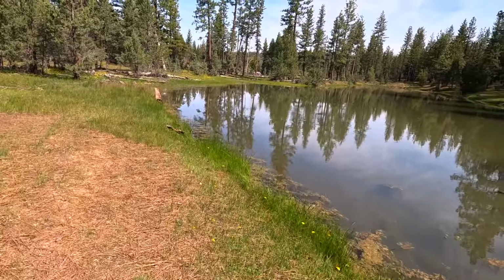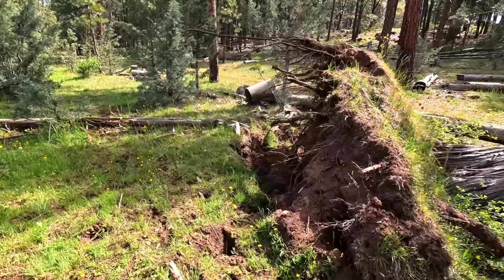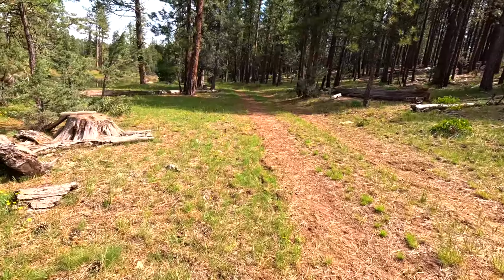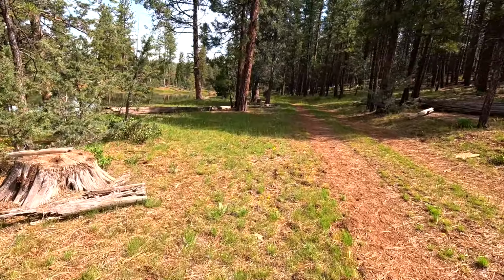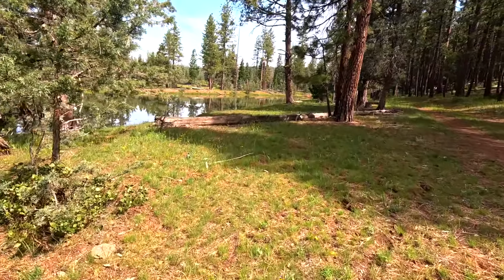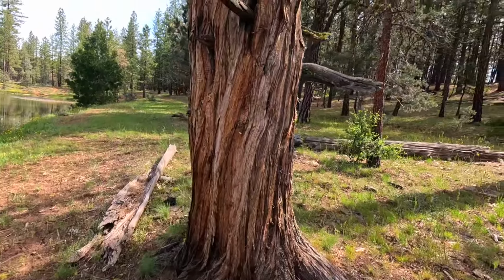Fish? Where? Oh yeah, little sunfish or something. Northern California. We just passed the Tule Lake area about 40 minutes ago. So we're probably parallel to Shasta, maybe? Look at that bark.